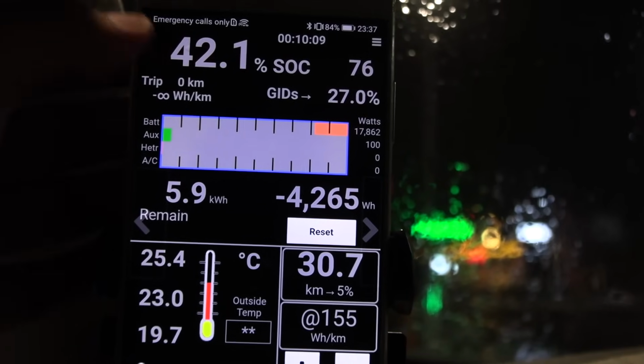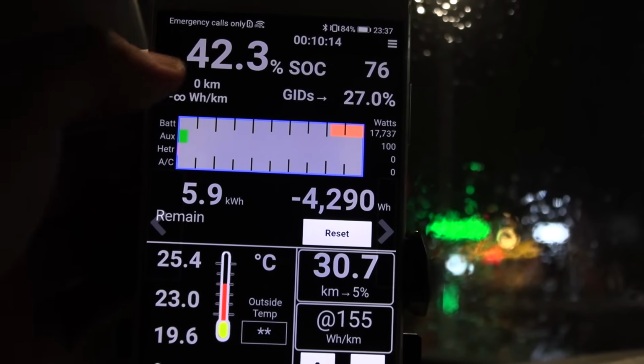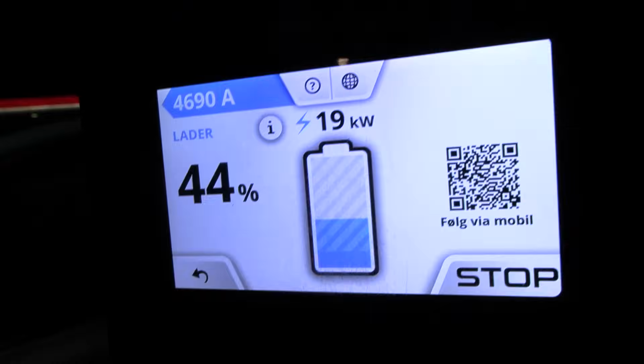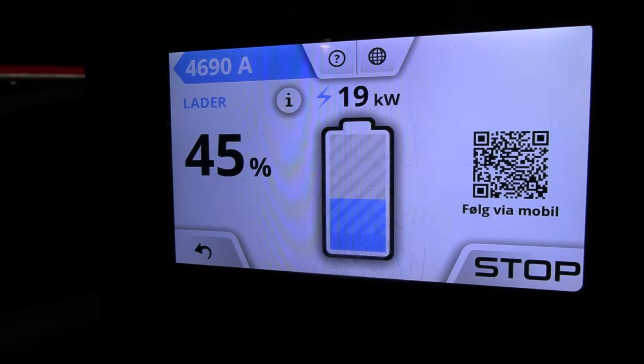This one says 42% state of charge. You can switch it to GIDS, but it's 42% state of charge. But if you look at Kempower, it says 44%. Huh? Man, this is confusing. Okay, let's leave.